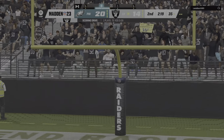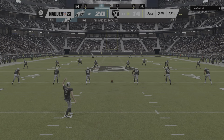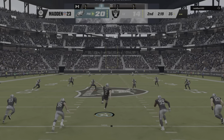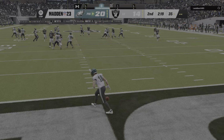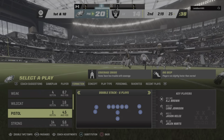Extra point by Carlson, up and good. And the lead will shrink to 6. Following the touchdown, ready to kick it away is Carlson. And no effort to bring this one out. It's a touchback.